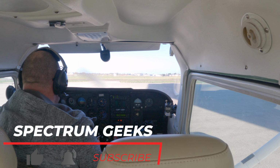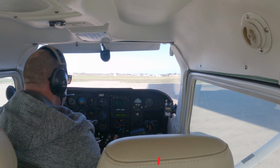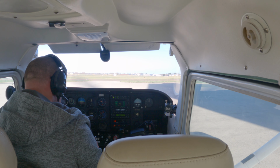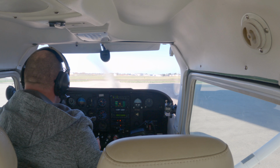Gloucester Tower, Student Golf, Bravo Hotel, Charlie at Sky Park, QFE 1023, requesting taxi for circuits. Taxi Echo 1 across runway 27, Golf Charlie.